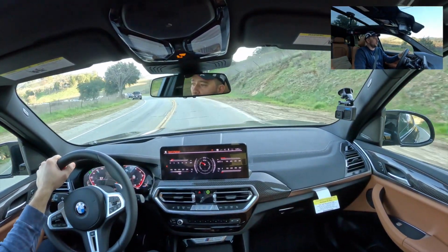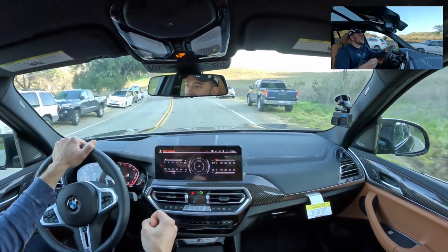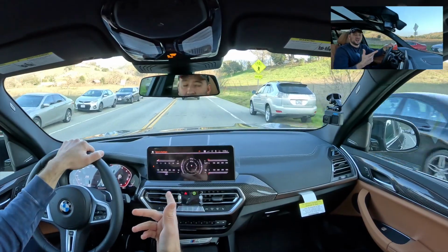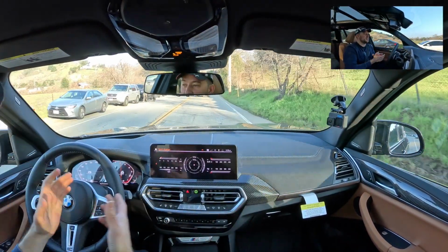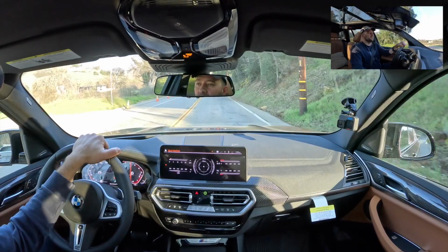It just pushes you so nicely. It's just so engaging. It is so dramatic. That's one thing I think the X3 M40i will be better at than the Porsche Macan S, is how dramatic this B58 is. But I haven't driven the Porsche Macan S, and that's why I'm going to bring it on the channel, do a direct comparison, and then tell you how it feels to drive.